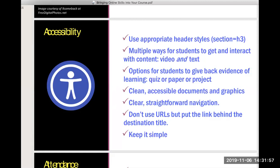Within the section level, you can have heading 4 through 6. But you need to keep those straightforward and accessible. Those heading levels are key for navigation for people who are using assistive technology. This means there needs to be clear and straightforward navigation.